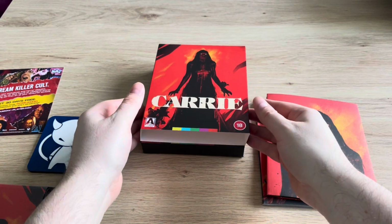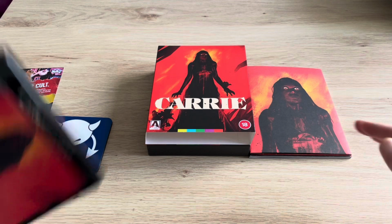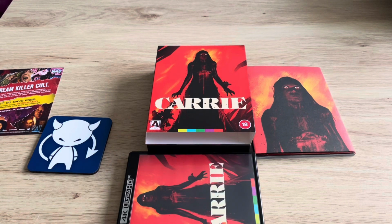I love that Arrow are doing that now. Gives you a little bit more bang for your buck, per se. It gives you a little bit more supplement for what you're paying for. And then of course what we all came for, and that's the film on 4K. So there's Carrie, the new edition that came out 2 days ago, I think. Came out Monday the 22nd of January. I'm going to get to watching that in 4K soon. Can't wait to revisit the film.